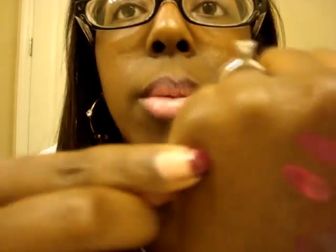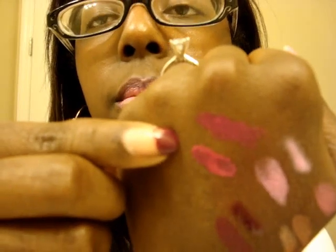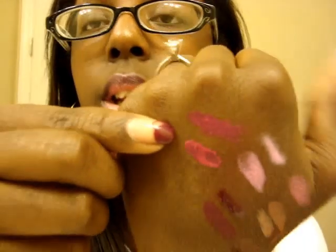And I do feel that Girl About Town lip gloss goes really well with the lipstick. That's Girl About Town right there, and it is so pretty and so bright, but not too overwhelming. And I also had to get the nail lacquer. So that's the Girl About Town nail lacquer.